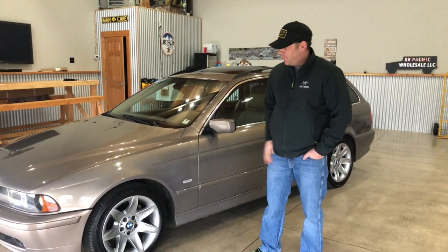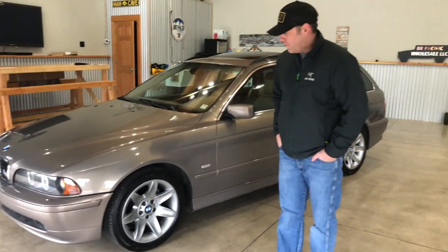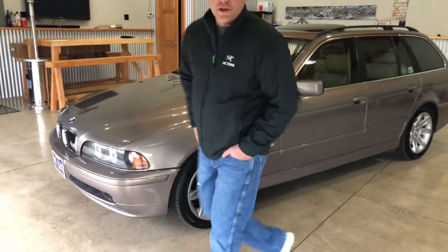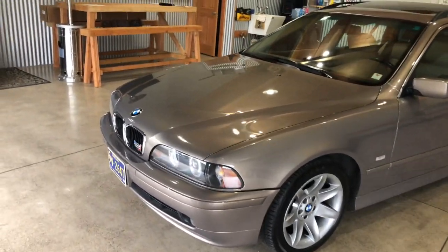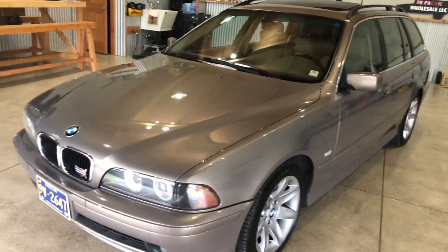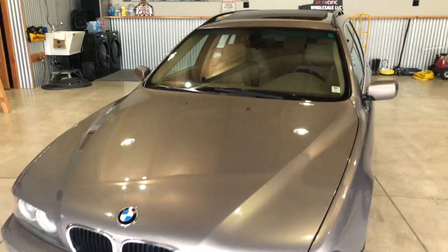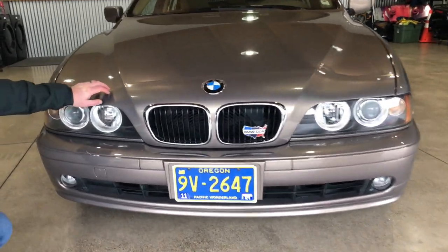We've got another kind of fun rig here that we found. We're going to do a quick walk around and drive, go over a couple flaws, and just do a real thorough walk around on this car. So, this is a 2003 525i Sport Pack, well optioned, fun little wagon. We're going to start here at the front and just, again, get pretty nitpicky.